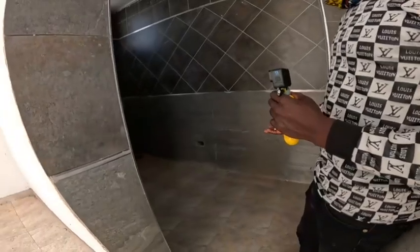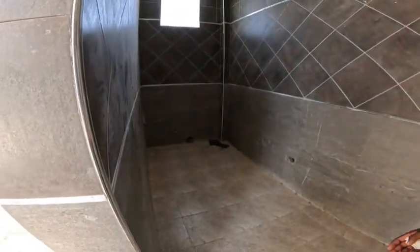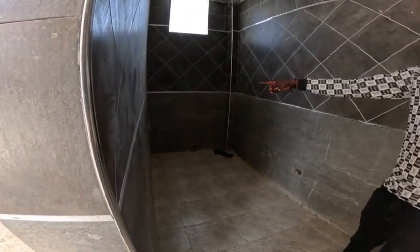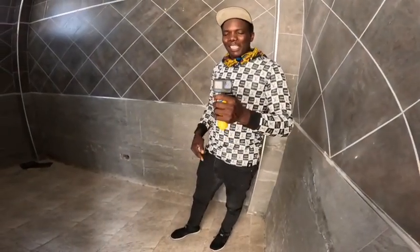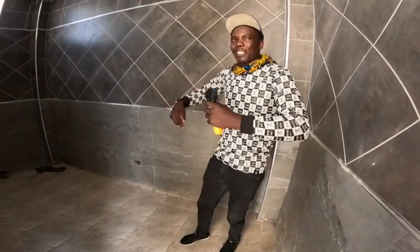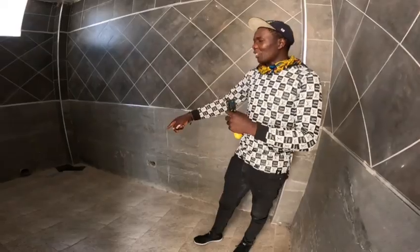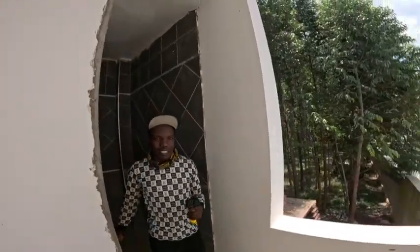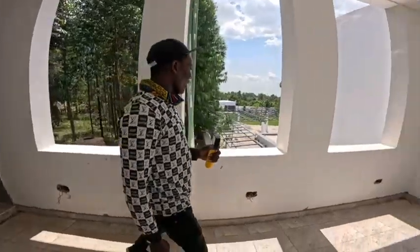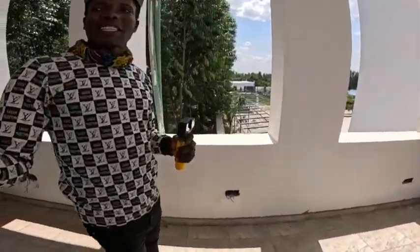These are just the loo, and people who want to shower, it's going to be that big basin. It's called a jacuzzi. A big basin for you to come and sit inside with some soaps. It's going to be provided here because we have some water tanks up here.